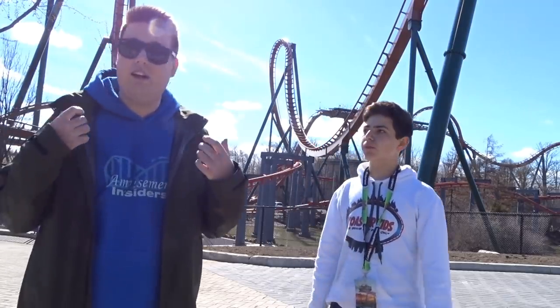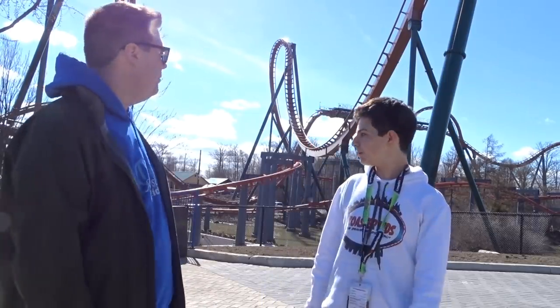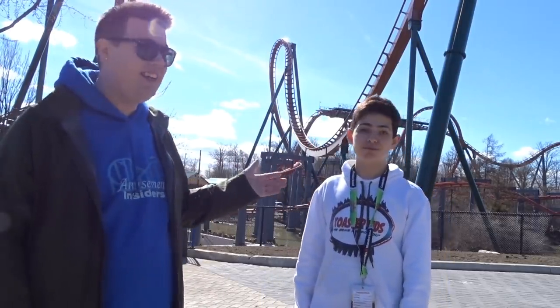Being 6'3" and a little bigger, they didn't bother me at all. And I find the seat very comfortable. There's definitely a lot more leg grooves in the seat that comes down on you, and I like that. Yeah. And the inversions are insane, but what's your favorite element on this ride so far?